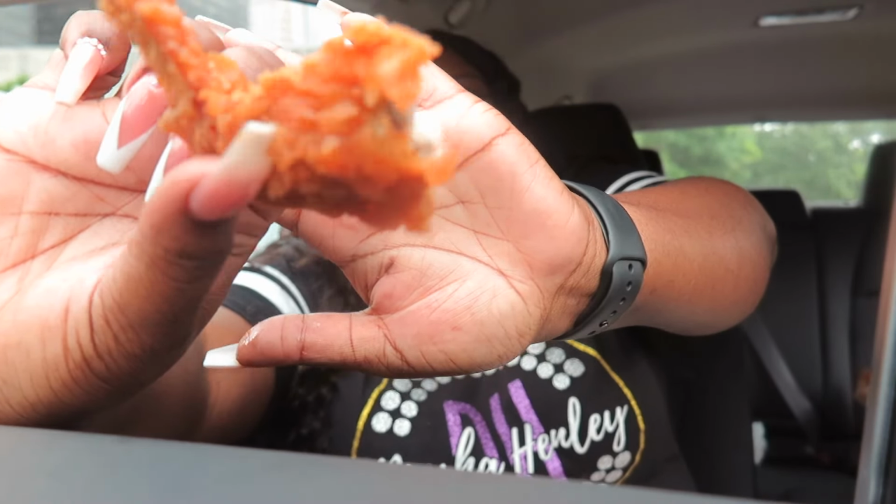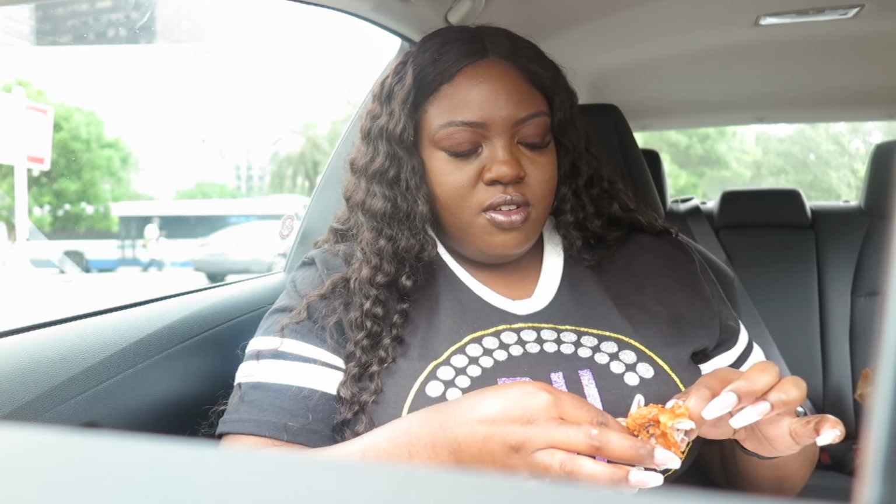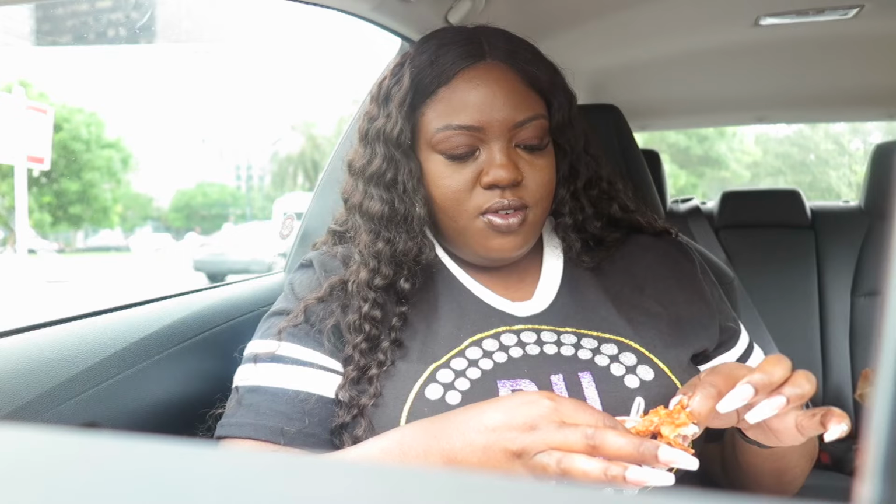And get me a nice hearty piece. Can y'all see that? I'm trying to get all my bones out. It's hot and fresh. Okay, ooh, the bone's breaking in it. Okay, I got all the bones out.